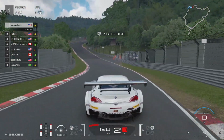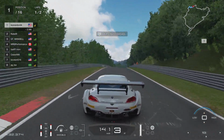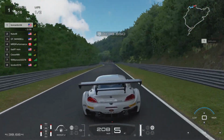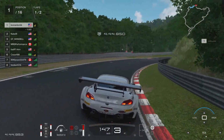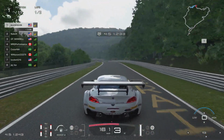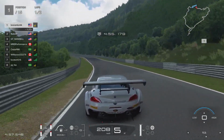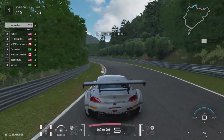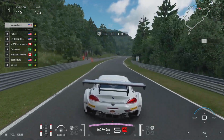I go a little bit too wide in here, and I thought it was gonna cost me a lot more than it did, but fortunately it didn't. So I'm glad that I still managed to maintain a 2 second gap over the second place, but he's starting to reel me in. This corner here is a little bit deceiving because it's narrower than it seems to be. When you're approaching that corner, usually you think that the corner is a little bit on the deep side, but it's not. It's really narrow. And the second place is still consistently catching up to me.